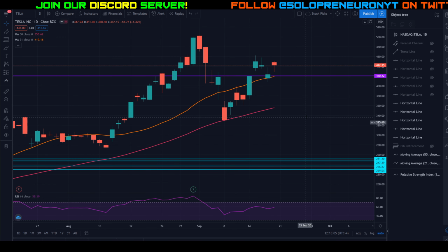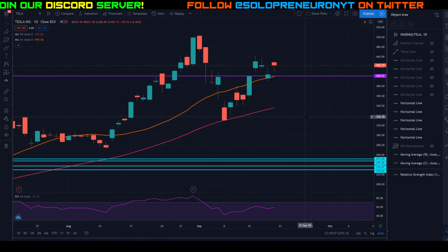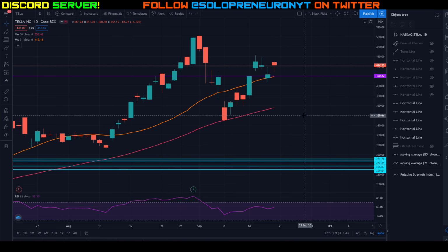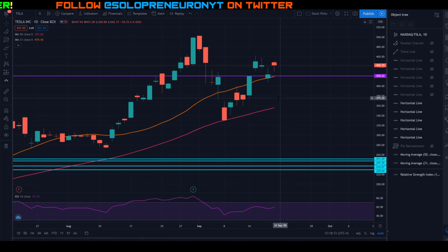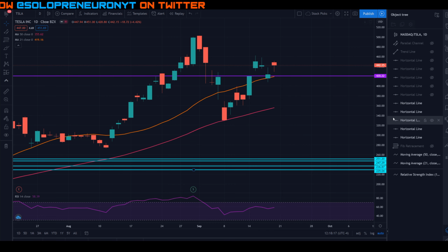But this is basically my memeing trend line. And I felt like for Tesla, you had to draw this line because for some weird reason, I really think that this is going to act as an area of support or resistance right now. But we'll just keep that up there. I colored it in purple so it sticks out. But let's draw some more serious trend lines.